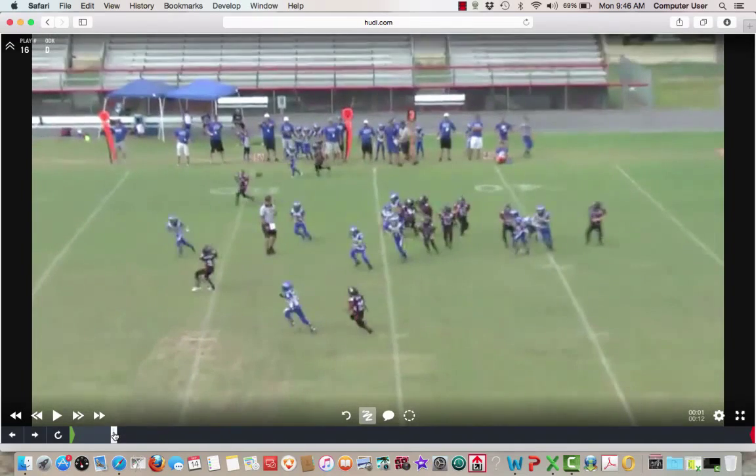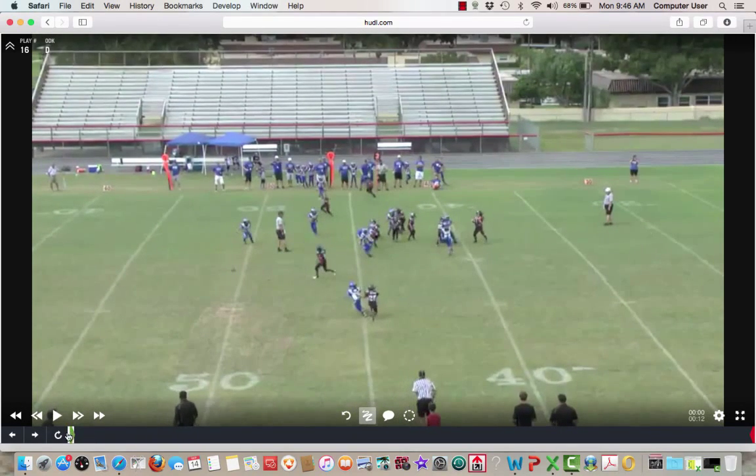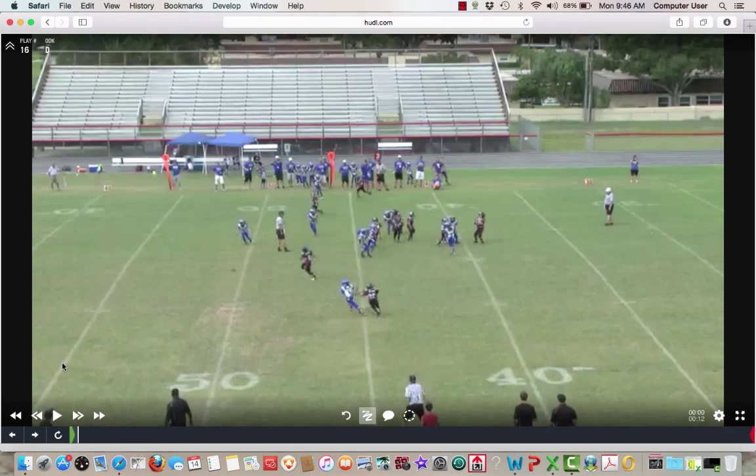All right, so let's rewind this. Okay, Vinny, whoever's playing safety, the ball's on this hash, right? So the weak side of our field is here because there's more room to run. Kelton, you do a nice job here. Braden, you do a nice job here.